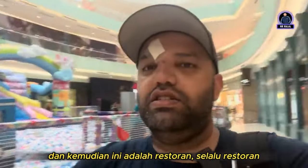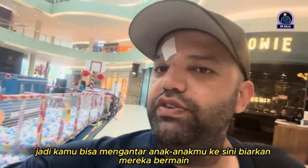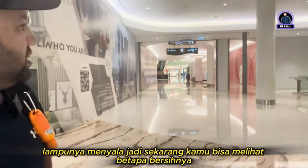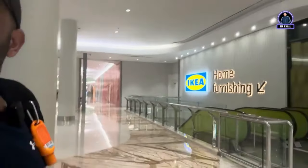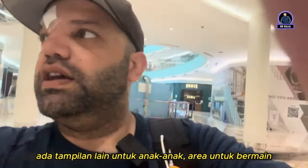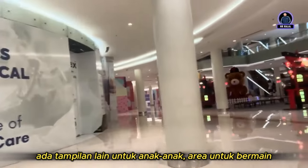And then this is that restaurant, Bowie's restaurant. So you can drop off your kids here, let them play, and then you could go into the restaurant and eat. The lights are on, so now you can see how clean and how beautiful the mall is. That's the IKEA entrance. We got Kate Spade behind me here. And that was the other display or area for kids to play.